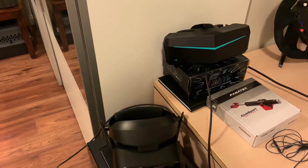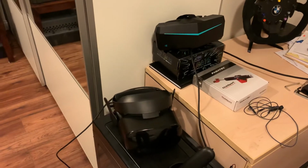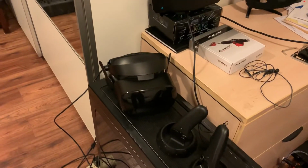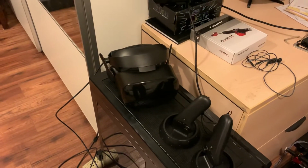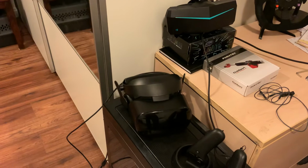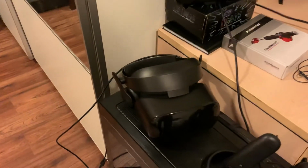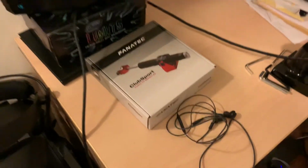So which one am I deciding to keep? Okay, so that's probably the big question. Which one am I going to keep? The Samsung seems like the better choice because it's cheaper. It comes with controllers so I can do other games. The image quality, I'd say, is just a little bit better. It has built-in headphones. By the way, the Pimax has a headphone jack, so you can just use earbuds.